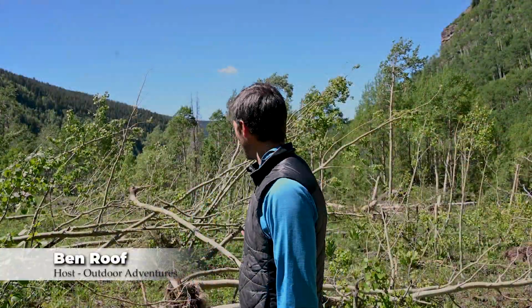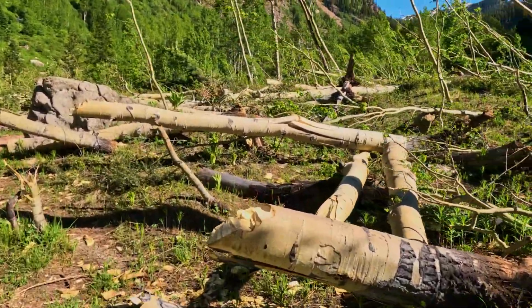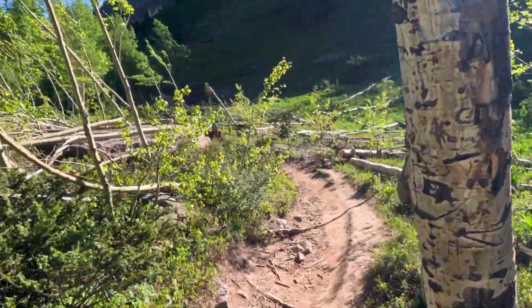So if you take a look behind me real quick, you can see all of these aspen trees that are laid over on their sides. This is just a quick demonstration of the awesome power that is an avalanche. All around me, these aspen trees have been laid flat by snow that's come down from the slope above. Something to always be aware of when we're traveling around in the backcountry.